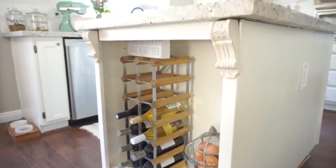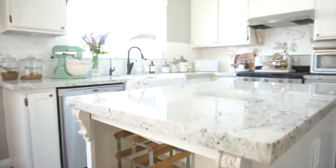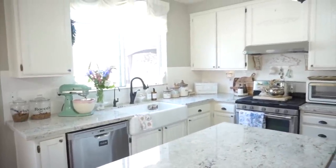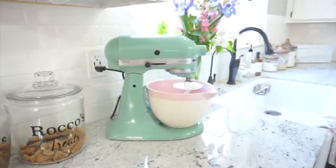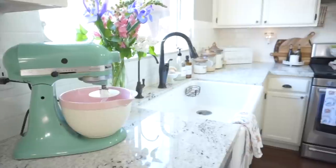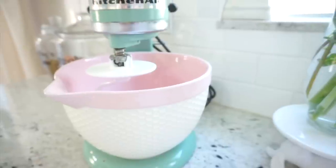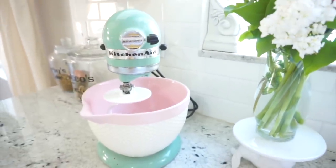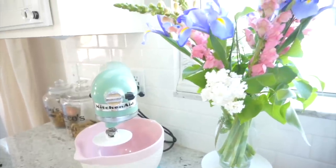Here in the kitchen, since it is small, I didn't want to go too crazy with the spring decor because it can get really crowded and overwhelming. I wanted to add some fresh florals, so I did find some fresh cut flowers at the store and I added those by the window. I also found this mixing bowl at Marshall's recently, and I love how it has those spring colors to it. That pink looks so pretty with that mint green KitchenAid mixer that I have on the counter.